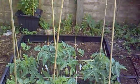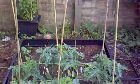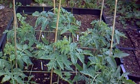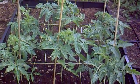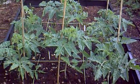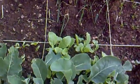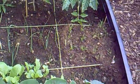And in it we have some beans right at the very end. I don't know if you can see them, just starting to come through, but they're also being eaten by slugs, so that's not good. I might have to plant a few more. In the middle section there are 6 tomato plants grown from seed and growing on quite well, which I'm very happy about. In this section here we have parsnips, leek, carrots.